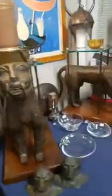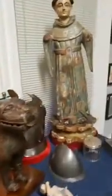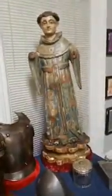2 more auctions before the end of the year scheduled already. Both of them are art and art only. So this is your last chance to get some silver type pieces, jewelry, armor, big bronze decorative art objects from us, because we have a lot of 2D art over the next 60 days.